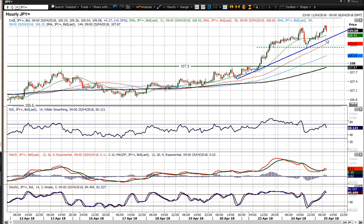You've got this hourly chart which shows you this uptrend, and that uptrend currently comes in at 108.80. Uptrend of the last 2-3 sessions. Interesting support that's been left at 108.50 area, 108.55, and that now becomes a higher low because you've broken out above that little high at 109.20.